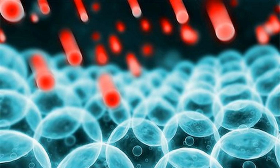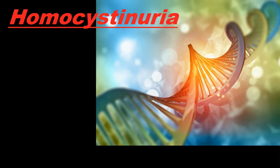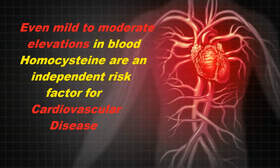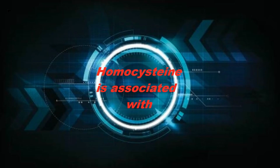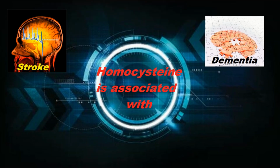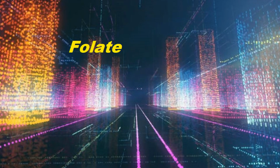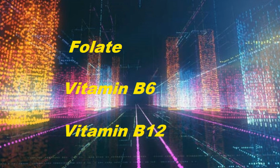Homocysteine was discovered in the 1930s, but it wasn't until the 1960s when it was connected to a rare genetic disease that causes severe homocysteine elevations and premature cardiovascular disease in children that its health implications began to be understood. Shortly after that, researchers realized that in the general population, mild to moderate elevations in blood homocysteine were an independent risk factor for cardiovascular disease and were associated with many other conditions like stroke, dementia and Alzheimer's, migraines, macular degeneration, and even some cancers. To lower homocysteine levels, supplementation with folate, vitamins B6, and B12 is absolutely necessary.